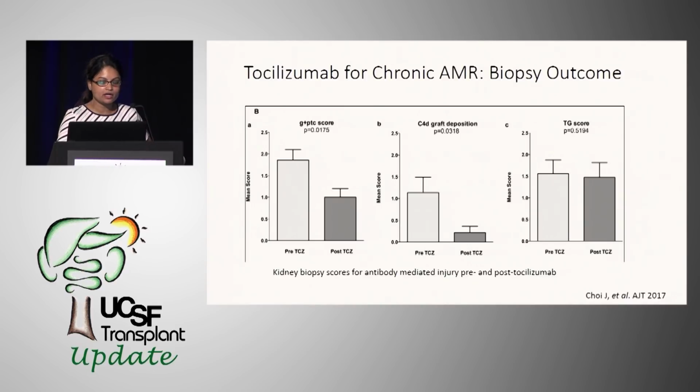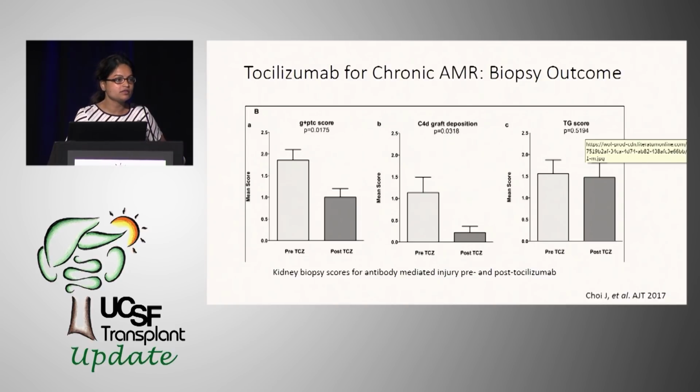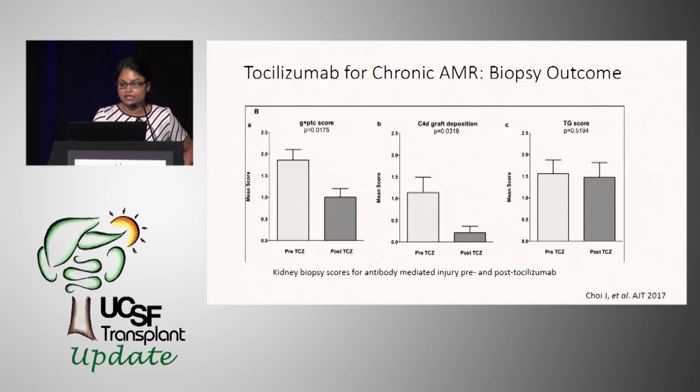1-year biopsy, so 9 out of the 36 patients, there was significant reduction in the glomerulitis and the PTC scores. There was significant reduction in the amount of C4d staining in the graft. The transplant glomerulopathy score remained about the same, but you wouldn't really expect the amount of scarring in the kidney to necessarily change, and the fact that it remained about the same is probably the best we can hope for with these kind of therapies.